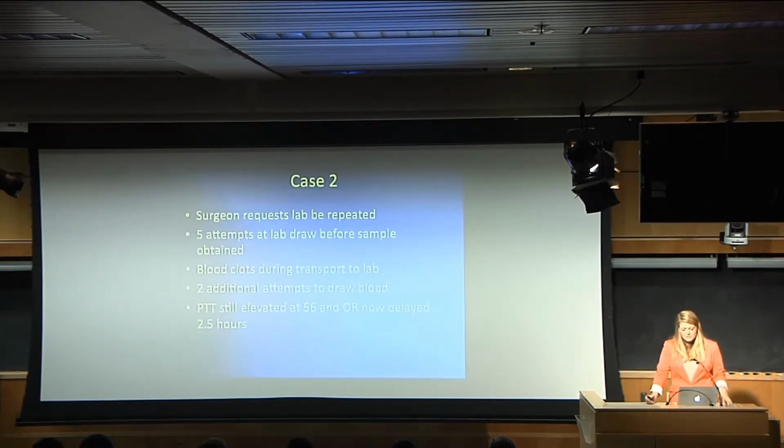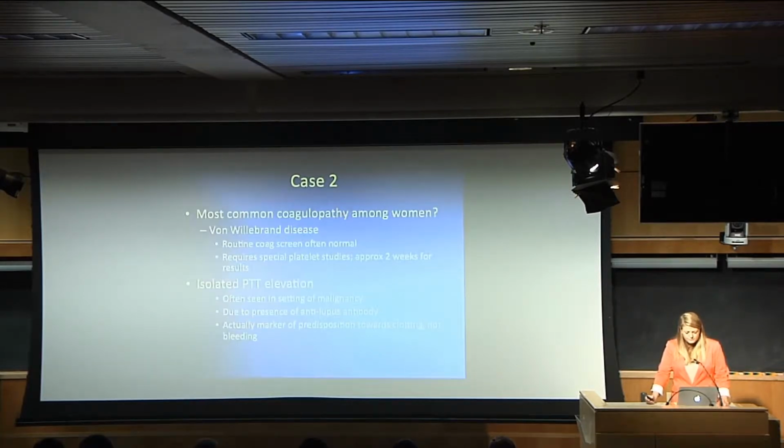In this case, the surgeon requested that the labs be repeated. It took several attempts before they could get an adequate sample. The blood clotted, they had to do several more attempts, and they ultimately did get the labs back. The PTT was still elevated, and it was about 2.5 hours after the anticipated start time of the procedure.